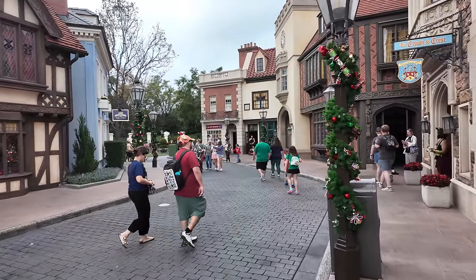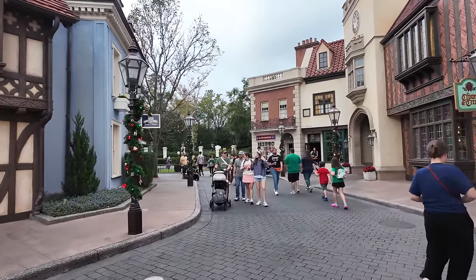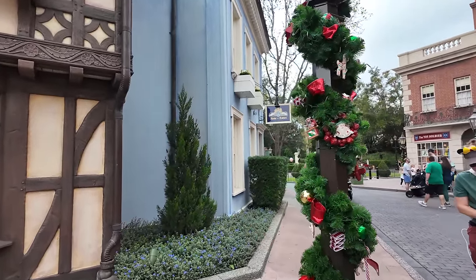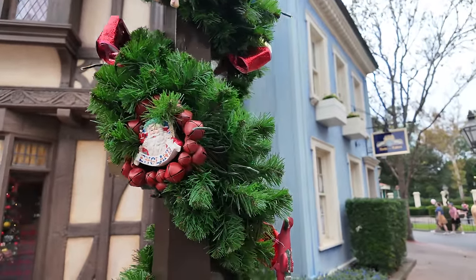Father Christmas usually does his storytelling in the back of the pavilion, but I like all the Christmas decorations they have up. It's kind of nice. Look at that one right there. They should sell these in the store. Father Christmas is one of my favorite storytellings, and there's a lot more. Like I said, there's one in every single pavilion, and they have a little pedestal and a little display sign that gives you some background information.